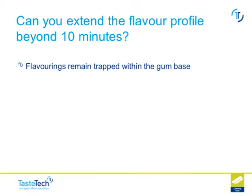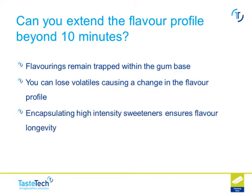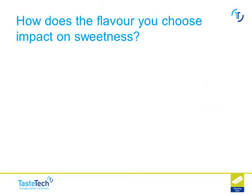Commonly, flavourings used in gum, which are oil-based, are very persistent and even remain trapped within the gum base itself, meaning that you may need to use a higher level of flavouring for the right impact in the gum. Also, past 10 minutes, you may lose some of the volatile components from the aroma, causing a change in the flavour profile. Encapsulating the aroma can be another effective way of ensuring flavour longevity.